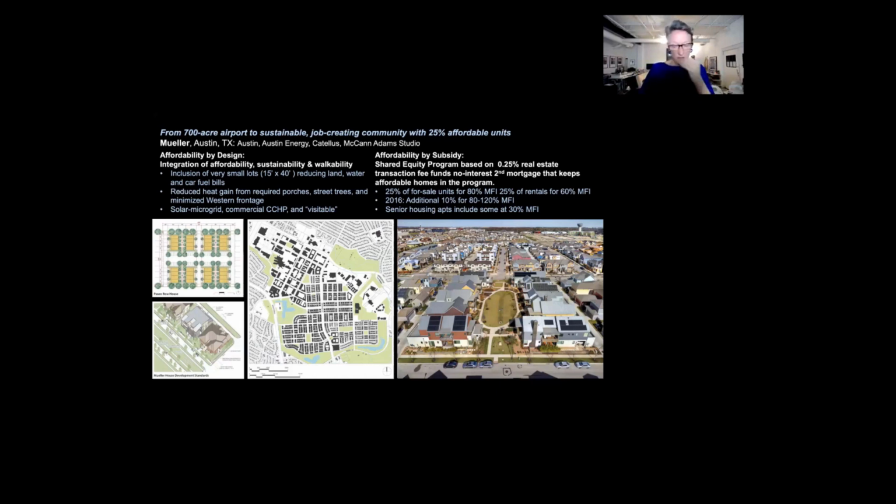So it's really quite impressive. This photograph shows homes that are fronting onto a shared green. And then these are alleys, so the garages face the other garages. Then you've got some stacked townhouses here, some paseo houses here.